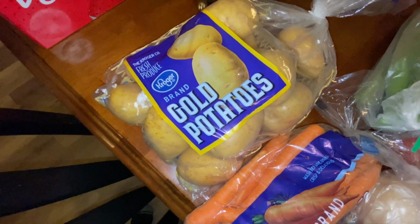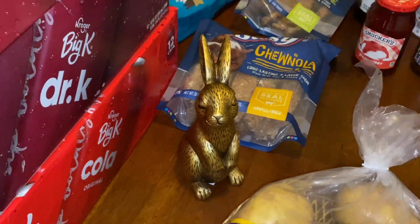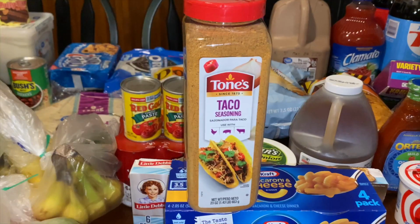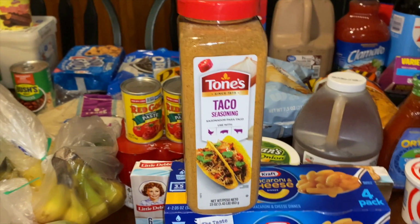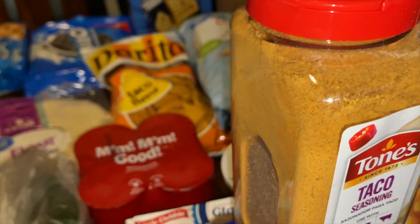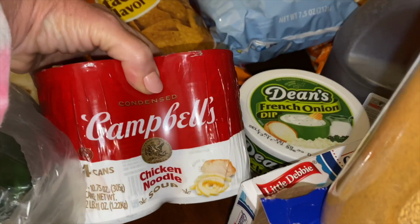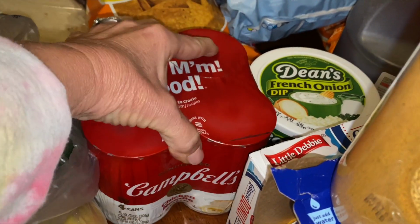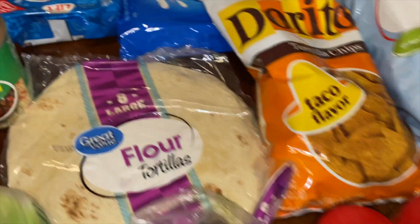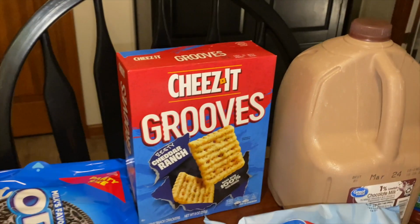And this guy, the gold bunny. If you know, you know. The big jar of taco seasoning. We usually get that at Sam's because they always have the big jugs. Chicken noodle soup. That stuff gets eaten up as fast as we buy it, but that's good. Flour tortillas. We eat a lot of things on wraps.